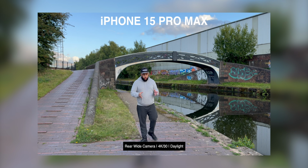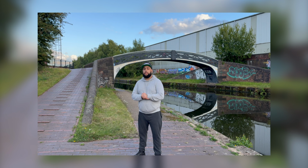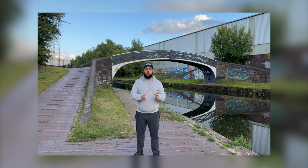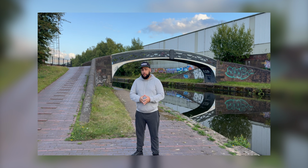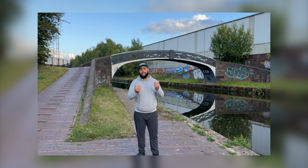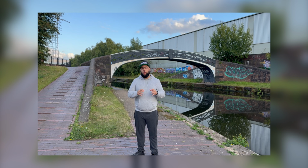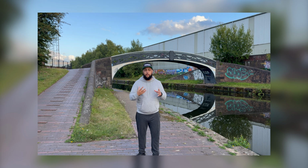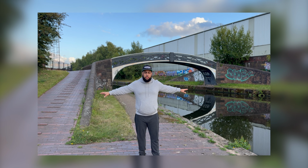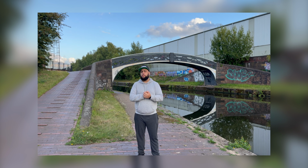So the video footage you are now watching has been captured using the iPhone 15 Pro Max. This is 4K video footage that is being captured at 30 frames per second. So you should get a good feel for how this smartphone is capturing my skin tones, how it is exposing for the sky behind me, along with how it is capturing all of the color information with the grass behind me, the trees, the sky. You should get a good feel for how this smartphone is performing.